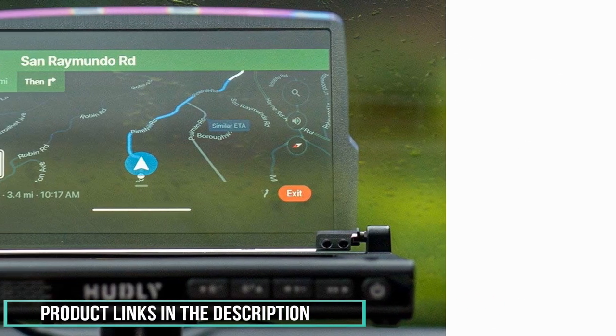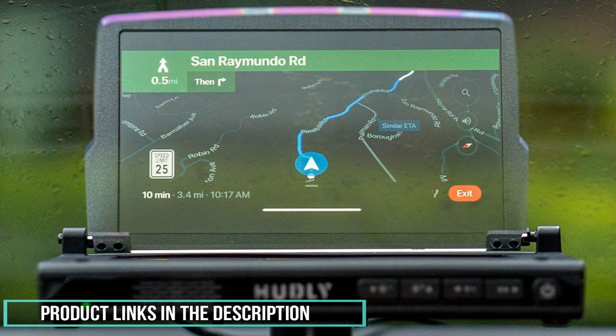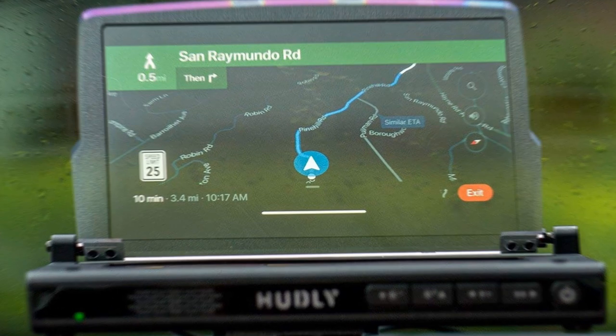Users can choose to use the Hudly app in case they decide not to cast a navigation app from their smartphone device. It also supports video streaming in cases where navigation is unnecessary.